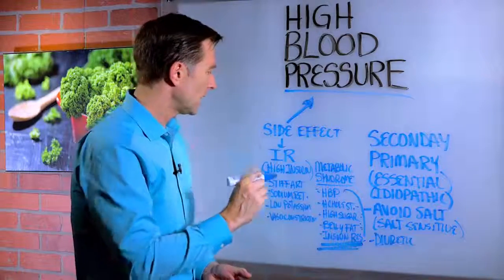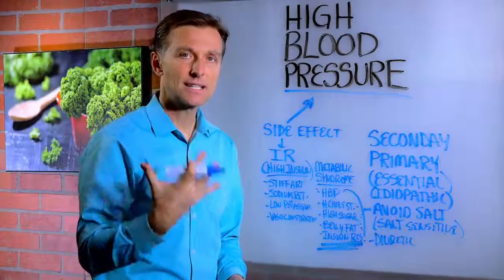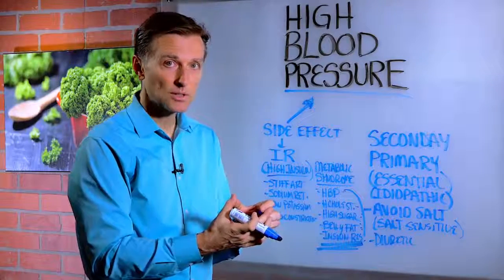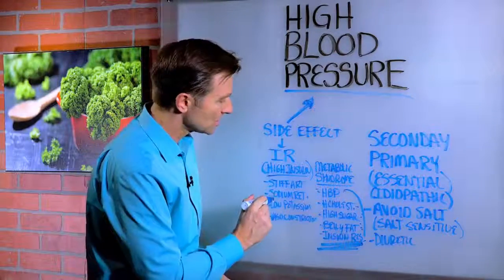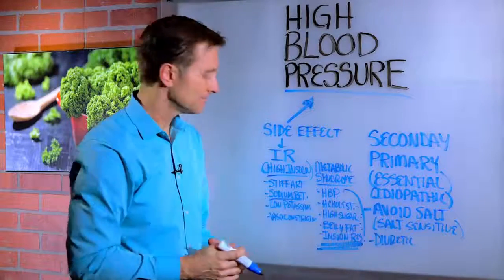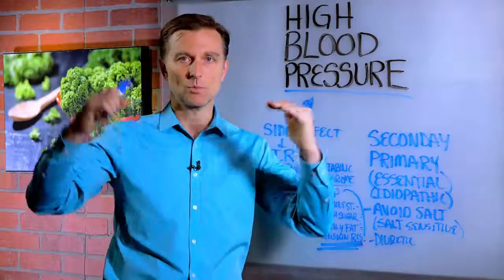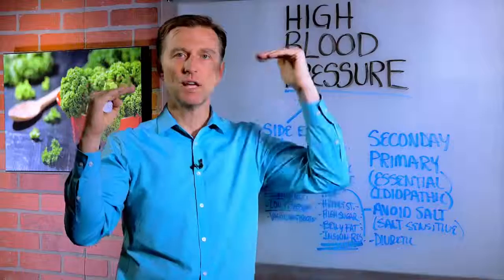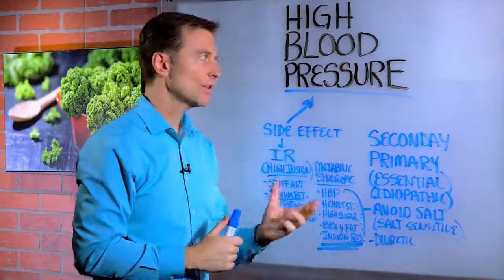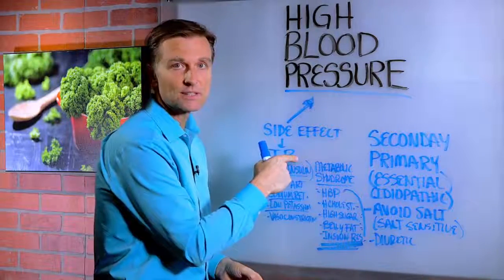Now, let's take a look at what high insulin or insulin resistance will do. It makes your arteries stiff. Now, having stiff arteries and hardened arteries, you think that might increase your blood pressure a little bit? It does. It causes sodium retention, and it also causes low potassium. Sodium and potassium work together. When you have high sodium, you're going to have low potassium. Potassium deficiencies will also cause hypertension, but that could be coming from the insulin resistance.